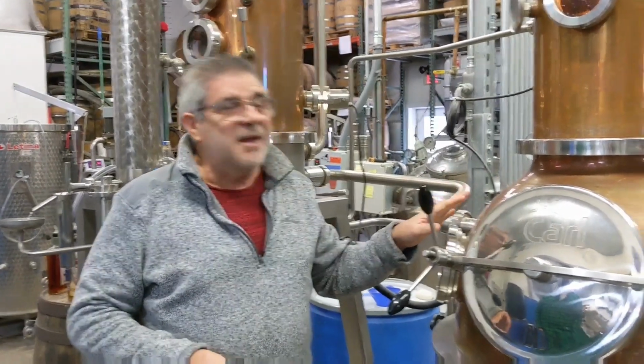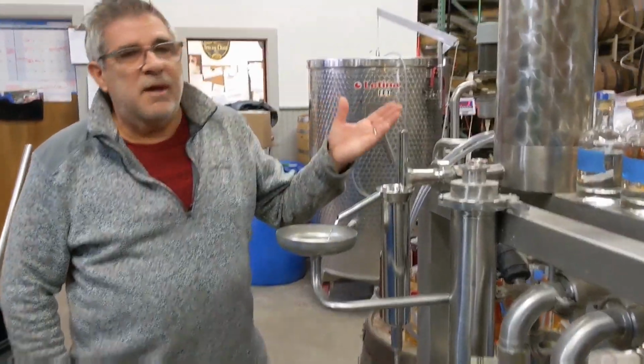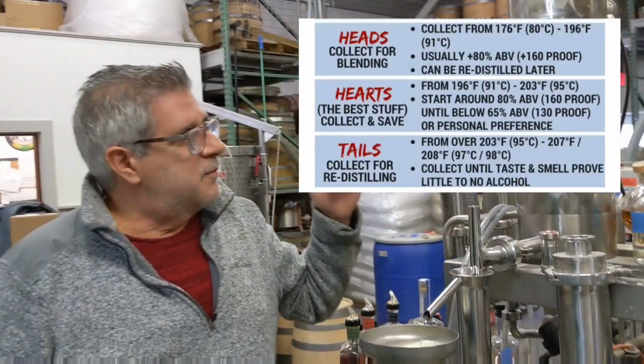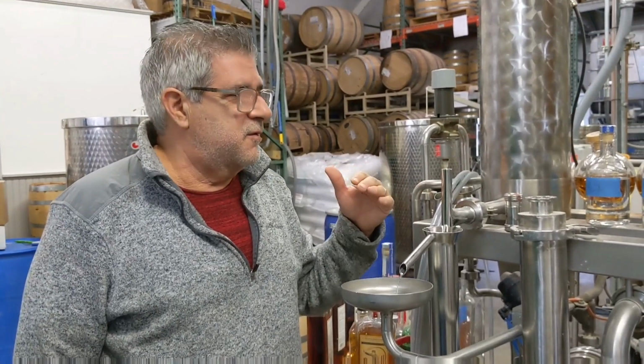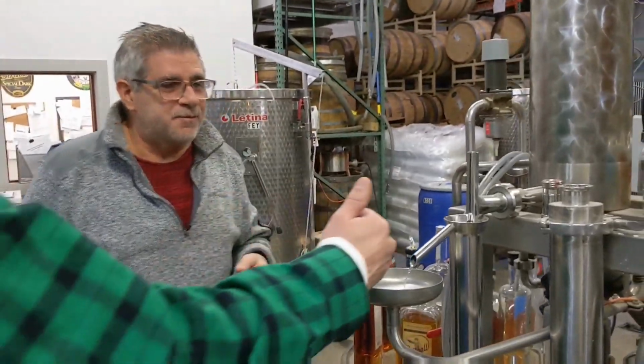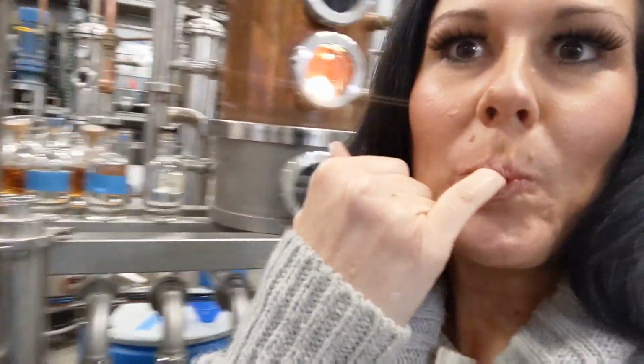Yeah, yeah. But we make great spirit in this, and we will continue to use it strictly for our single malt. As you know, we get a head, a heart, and a tail cut, and we've transitioned already into hearts, which is the sweet spot, and you guys can taste this. So, it's sweet. Yeah. It is.